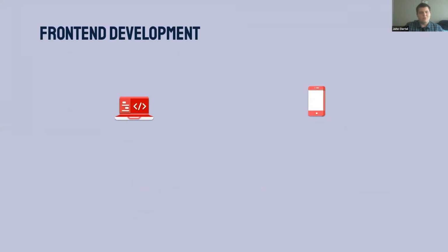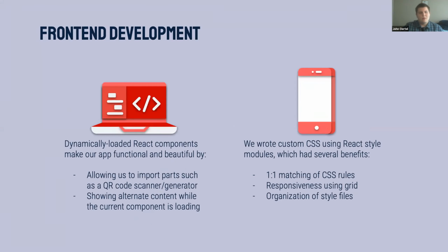Next, I'll be talking about front-end development. One of the reasons we chose React is because it's really easy to dynamically load components as data comes in from your APIs and everything. So we use that to make sure that our app looked really nice while it was loading stuff. I remember I used to use Vue, and there would be all the double brackets and variable names all over the place when the page was loading, and that was a disaster. So we didn't do that.